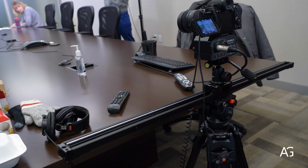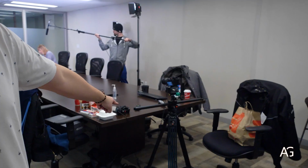And we're shooting with a slider today, with our 3-foot slider, which is going to allow us to do those slow, cinematic movements we talked about for subtle movements for the scene. That's how we're going to end our scene. So without further ado, we're ready to go. They're ready to go. Let's do it.